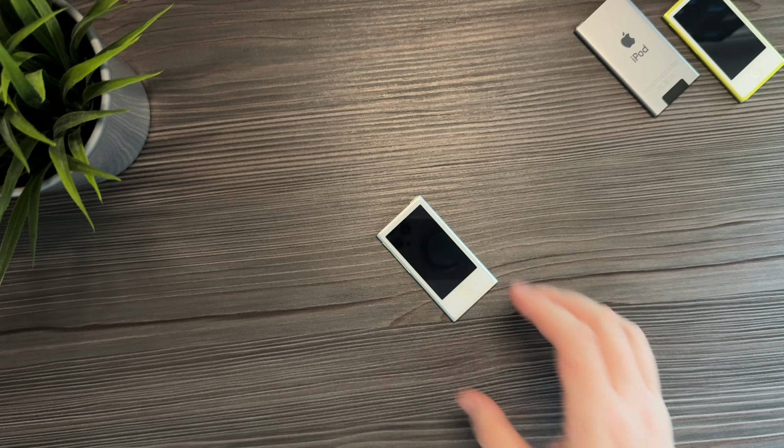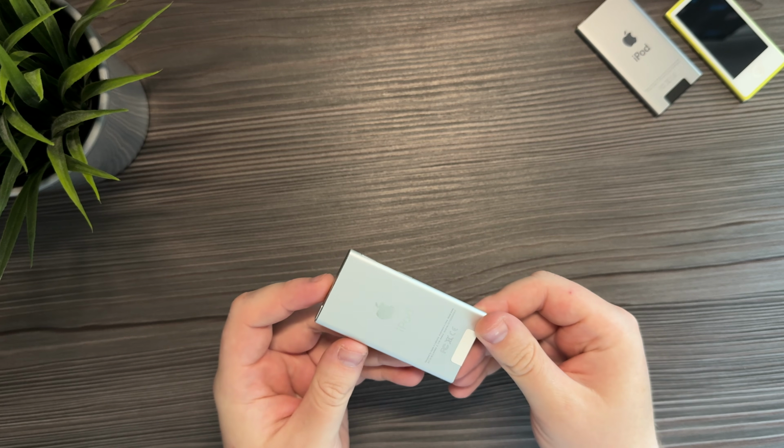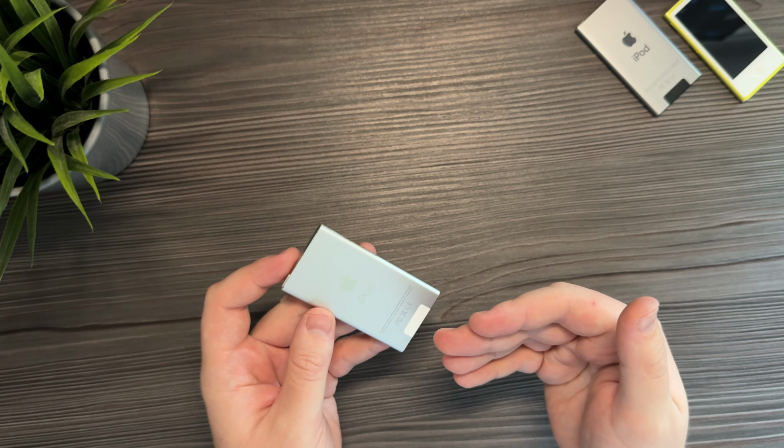This is Dave on Tech and today we'll be taking a look at the last iPod Nano that Apple has ever released, the iPod Nano 7 from 2012, and see if it's still usable nowadays in 2025.